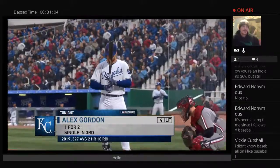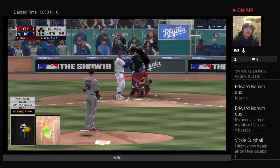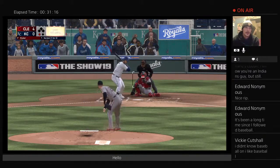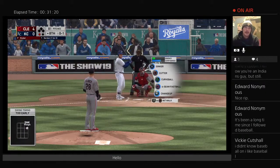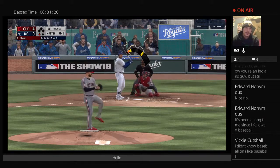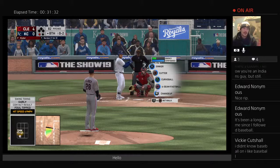Ready for another chance, Alex Gordon. First pitch of the at-bat on its way. That one catches the edge of the zone, called a strike. 81 pitches. Bases are empty, one man out.